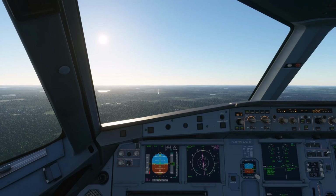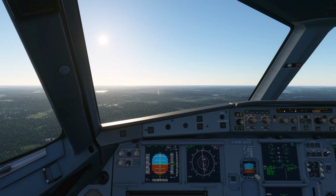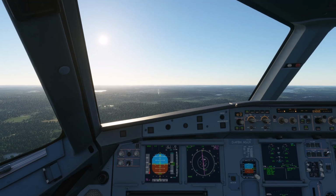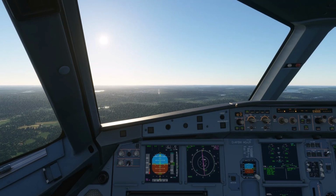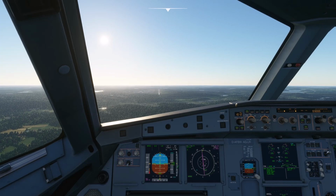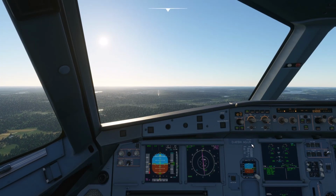Gear down, signs are on, cabin ready, spoilers are armed, flaps are full. Missed approach altitude is set. We've got a minus 700 foot per minute descent, which is nice. And we've got our charts ready as well for taxi.